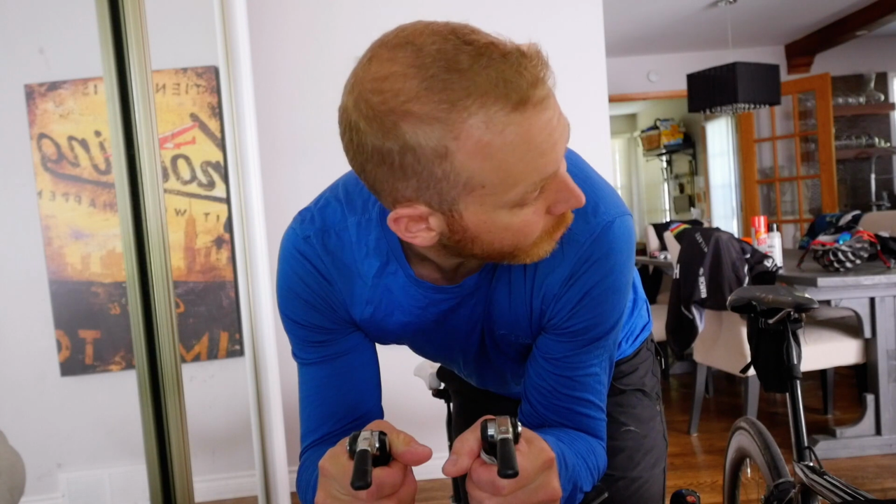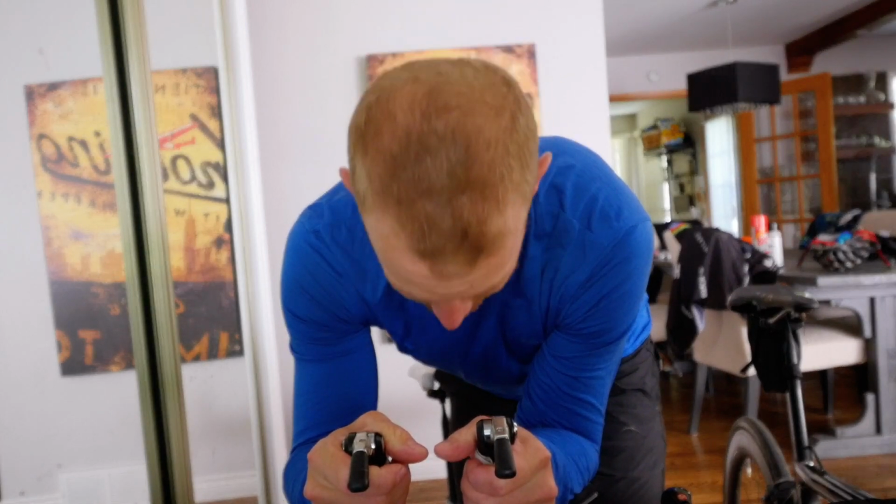Even when you're taking a drink, you want to be just reaching down with one hand, still looking forward, and you don't want to be looking around very much because when you've got an aero helmet on and you've got that tail in behind your aero helmet, as you look to the side and down, it's going to come up and create wind drag. So you want to be basically in this position, looking forward as much as possible.